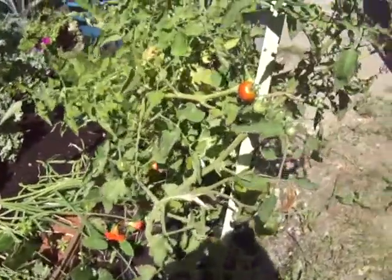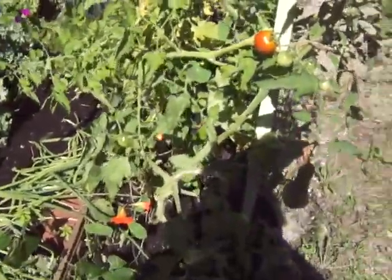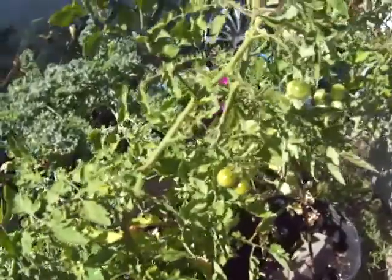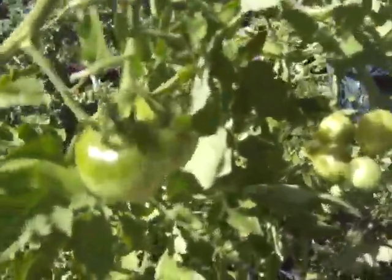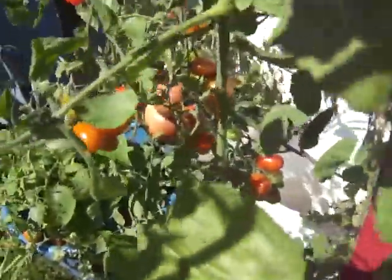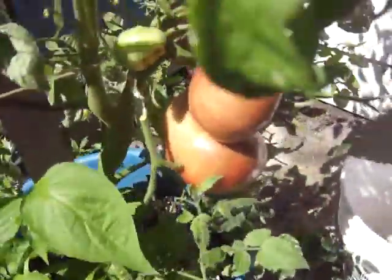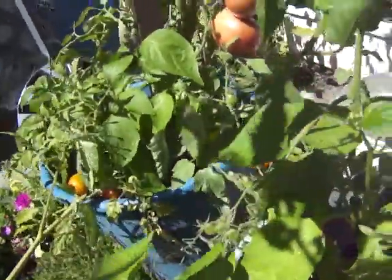Tomatoes, tomatoes. Okay, here's the black crim. Got a green one coming. I've harvested a lot from these right now. Hard to see a little bit because of the sun. And here's my grape tomatoes. Check out this carbon tomato. There's 3 that are really big. I hope they taste good.